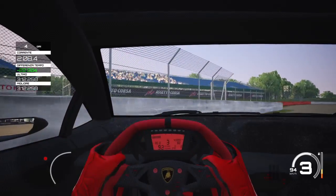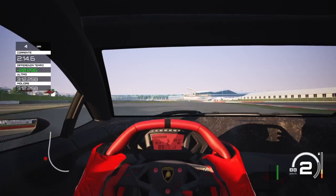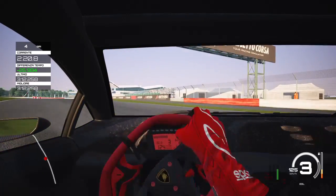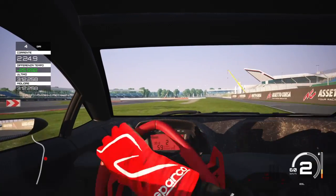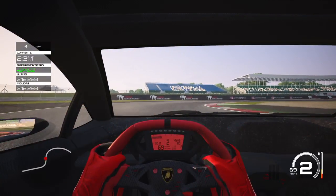Yes, I think I know what the problem is. It has a four-wheel drive. But my brain thinks the car is going slow, but the car is going crazy fast. And then I have to brake and I go brake to brake. That's why we're going a bit slower.